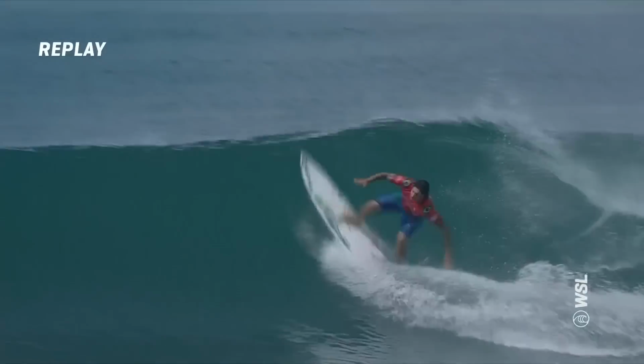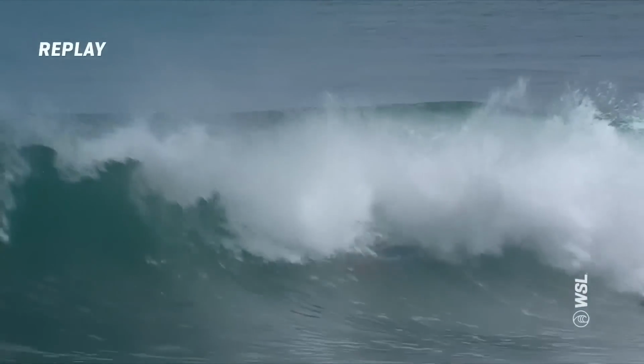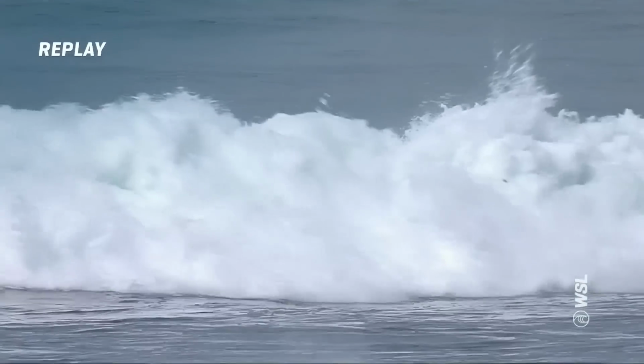G.Medina, however, right here, opener, Pete, got caught behind. Yeah, that's the dangers of this wave and being on the backhand. It's pretty easy to pick a wave that's going to run off on you.